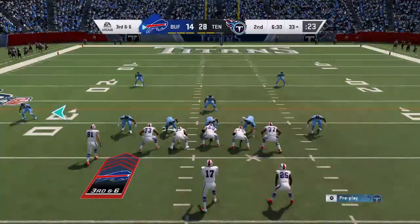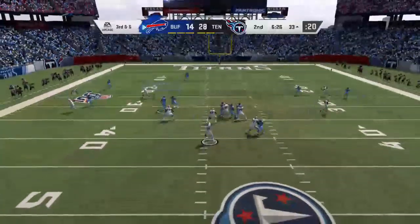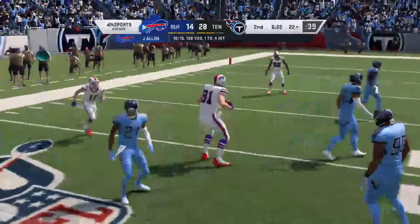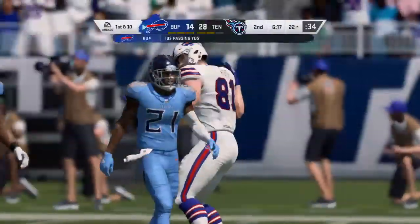The Bills on 3rd down. They've converted just 2 for 6 thus far. This will be 3rd and 6. Here's Allen, and that's complete to Croft. And he's going to have another first down as the tackle's made at the Titans' 22-yard line.